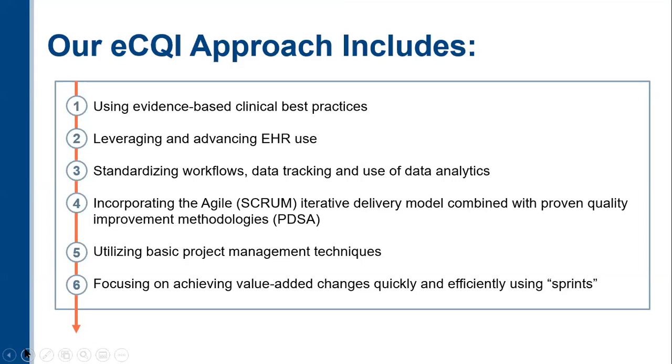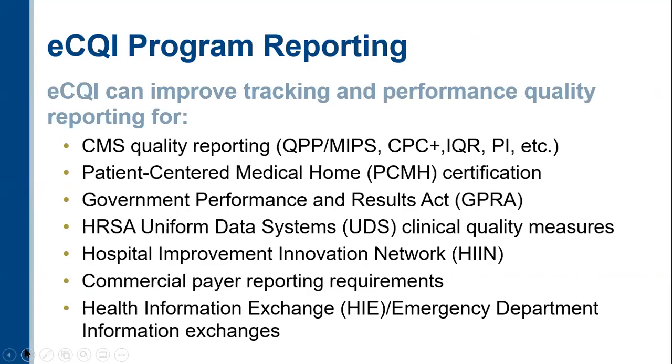And then lastly, focusing on achieving value-added changes quickly and efficiently using quote-unquote sprints. So this is small steps to change so you can course correct quickly. My favorite thing is fail fast. If you fail fast, then you can go in and fix what did not work instead of failing slow and getting a year down the line in your project and not knowing exactly what actually failed in the project. So fail fast is something that I am a firm believer in.